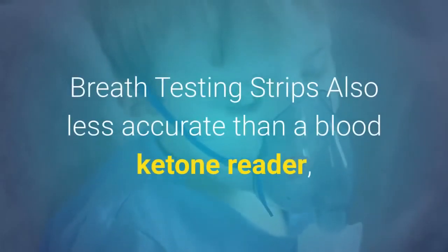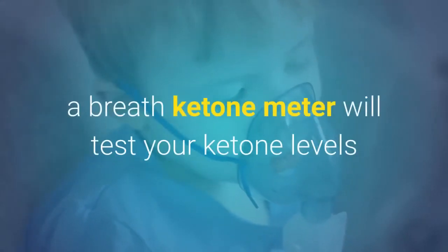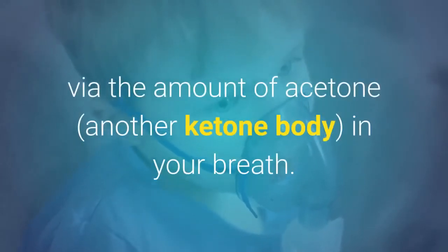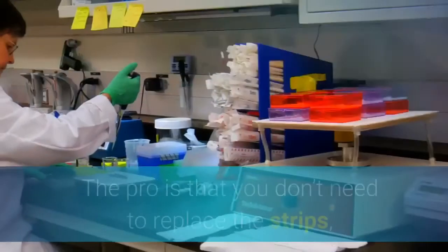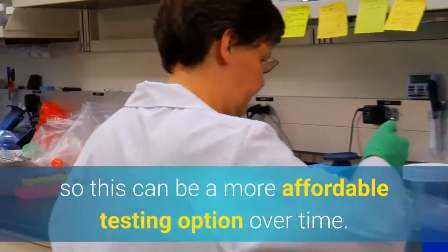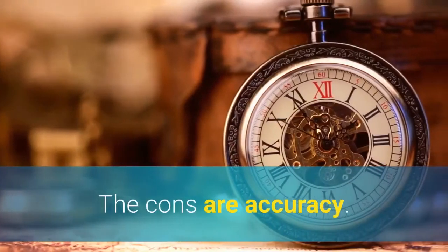Breath testing strips. Also less accurate than a blood ketone reader. A breath ketone meter will test your ketone levels via the amount of acetone, another ketone body, in your breath. The pro is that you don't need to replace the strips, so this can be a more affordable testing option over time. The cons are accuracy.